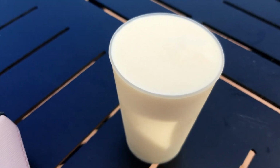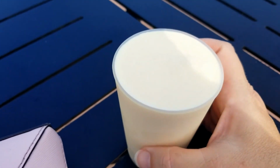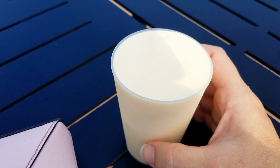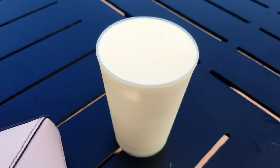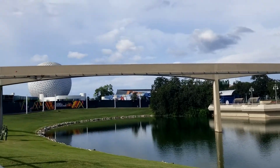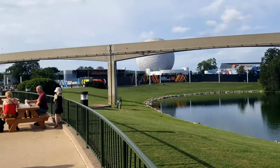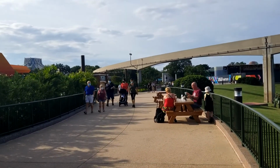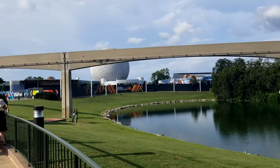Okay, got my orange cream sipper because every time I come I get one of these. I'd come every day if I really could, just to get one of these because they're that good. I really miss not seeing the monorail come through here. They did get all the construction here done a while ago. The path is nice and widened, so that's nice.